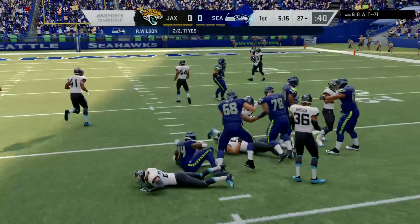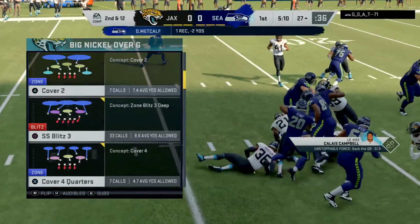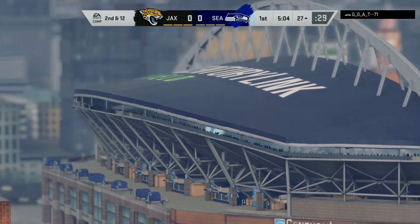And that one covered beautifully. Their defenders stayed home, and they'll stop him behind the line. That's going to go as a loss of 2, and it'll be 2nd down and 12 at the 27-yard line.